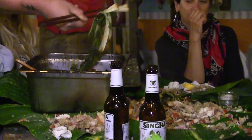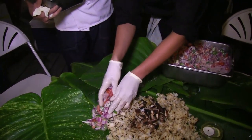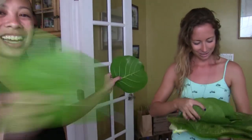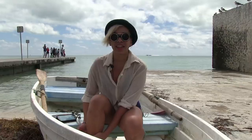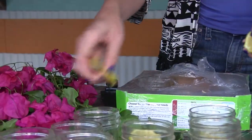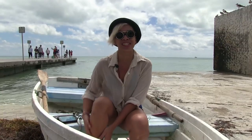And there were certain ingredients that I couldn't find, like banana leaves, for example. You would think that in Key West, you'd have tons of banana leaves available, but we improvised. We actually harvested some local banana leaves from the neighbors. And then we also harvested some different kind of palm leaves that we used to cover the table and to serve the food in.